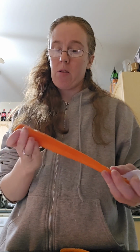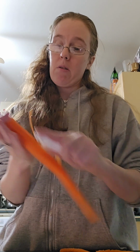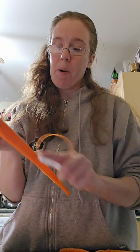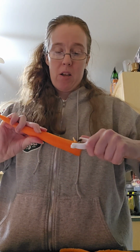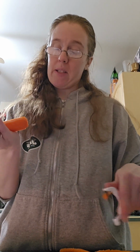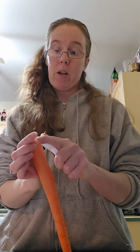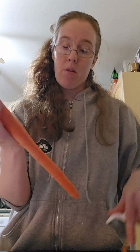Peel your carrots, don't peel your carrots, don't care. I peel mine because I do not like the outer layer of the carrots. I remember as a kid, we used to have gardens, and I would always grab a carrot and eat it straight fresh from the garden. I just couldn't get past the dirt taste. I couldn't taste carrot, all I could taste was dirt. So ever since then, I've always peeled the outside of my carrots first. So we're going to peel these, then rinse them, and then chop them. So here I've got 3 large carrots.